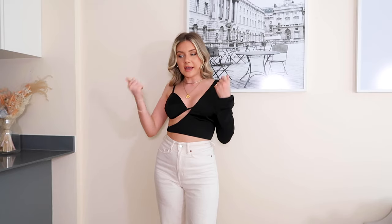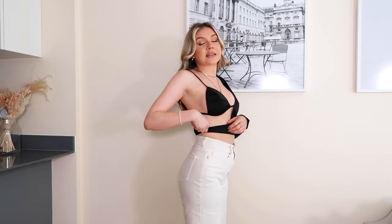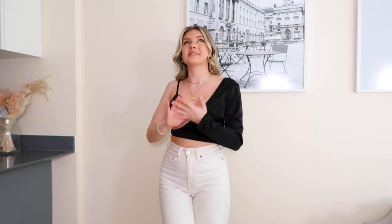I keep saying this to myself. I'm like, this is mad. It's such a well-designed top. It's basically all held together by this tiny little button here. But at the back, it looks really nice as well. I am honestly obsessed with this. I'm going to wear this so much. Oh, I love it, I love it, I love it.